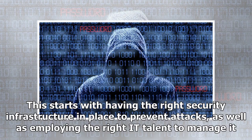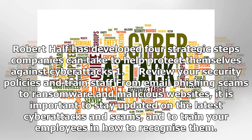This starts with having the right security infrastructure in place to prevent attacks, as well as employing the right IT talent to manage it. Robert Half has developed 4 strategic steps companies can take to help protect themselves against cyber attacks. 1. Review your security policies and train staff, from email phishing scams to ransomware and malicious websites.